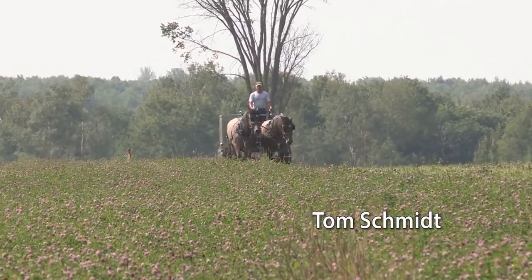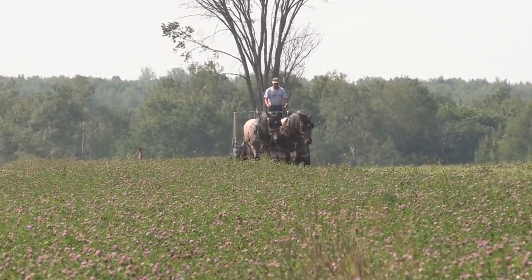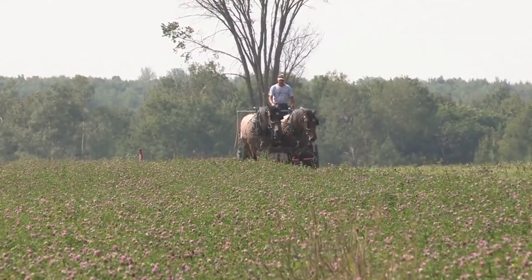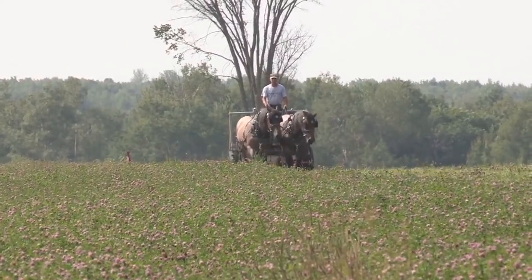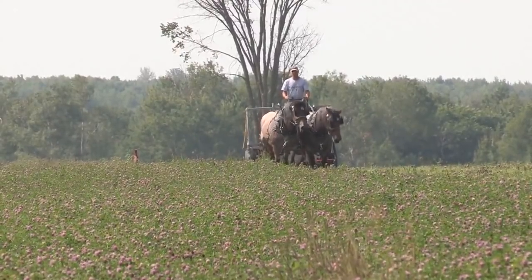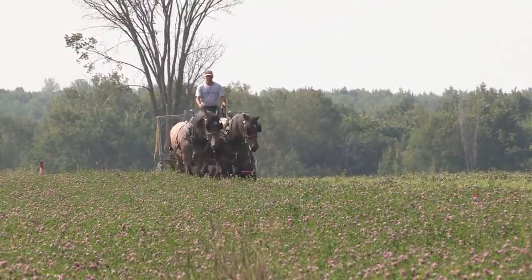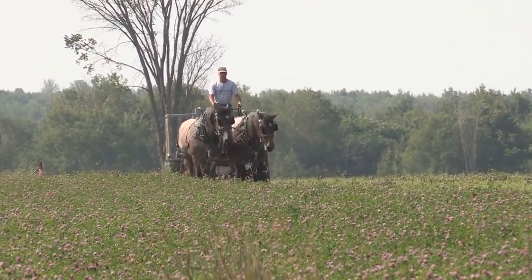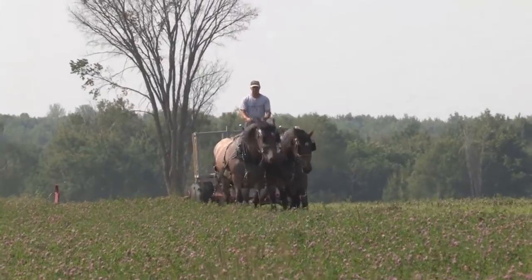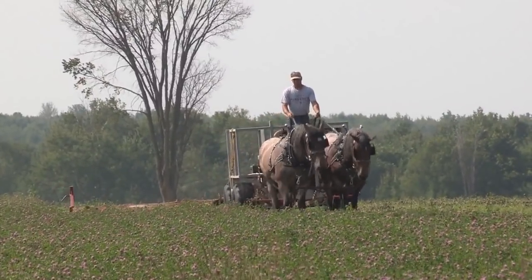Brabant Association board member Tom Schmidt of Wadena, Minnesota, is mowing hay with Tally and Tessie, both three-quarter crossbred Brabant Belgian horses. Tom and other members of the American Brabant Association gathered at the Medford, Wisconsin farm of Jason and Katrina Julian in early August 2014 for a weekend of visiting, working their horses, and showing them to the public.